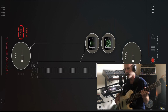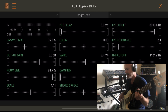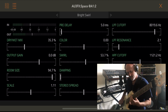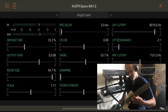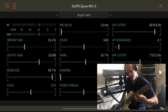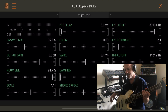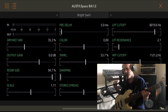I did actually create a song for this one, and I'm actually pretty pleased with it. So I'm going to use swirl and space together. Just gorgeous. So that's the melody that I was just sitting yesterday and just came out of me. And the reason why that melody came out of me was specifically because of space and dub.